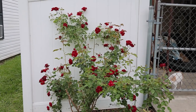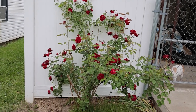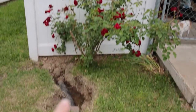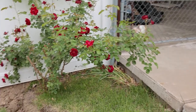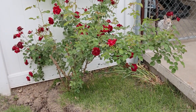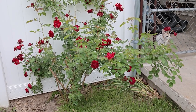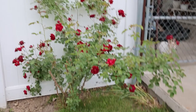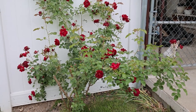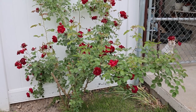Lo and behold, about 3 years later, something like that, I start seeing something coming out of the ground. We actually have our drainage pipe we're digging here. But lo and behold, coming out of the ground right there was what looked like a rose bush. I was like, wait a minute, that died. Where'd that come from? I haven't seen it in 3 years. What in the world? And so I began catering to it, and it wasn't long.